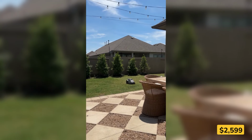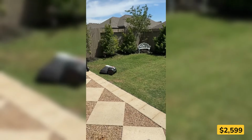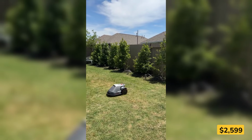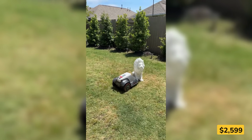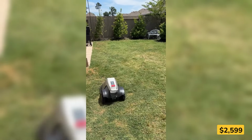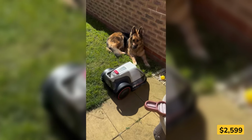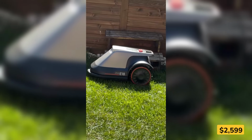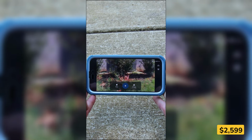Your lawn practically mows itself. With this robot mower, just tap your phone and it starts trimming. No pushing, no pulling. It maps your yard automatically and follows clean, parallel paths for a tidy finish every time. Built-in sensors dodge trees and garden decor, and a virtual wall keeps it inside your chosen space. Sit back, relax, and let the grass take care of itself.